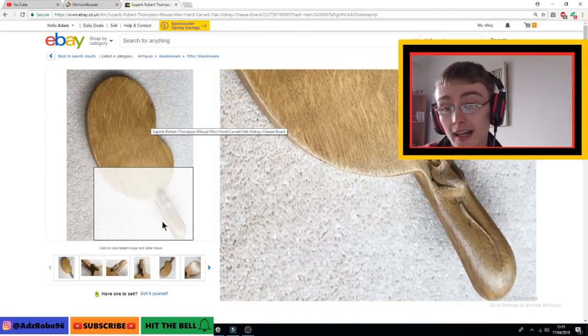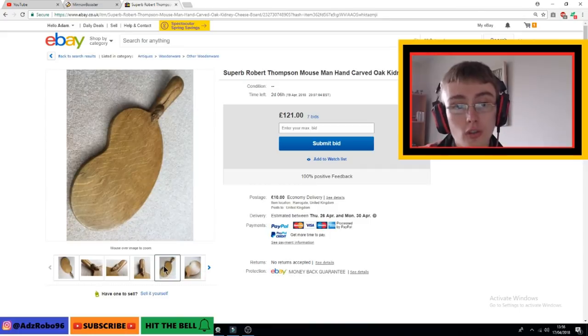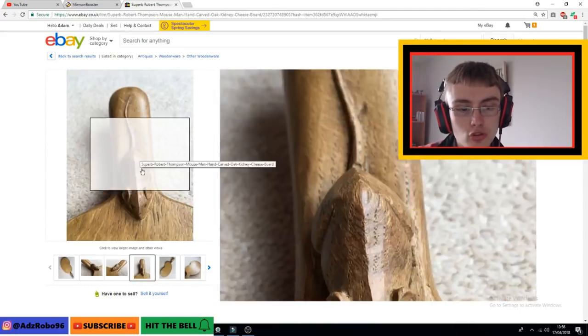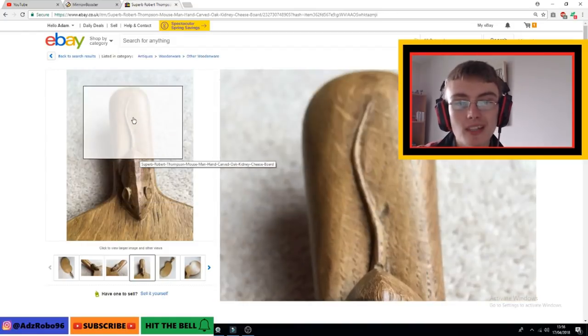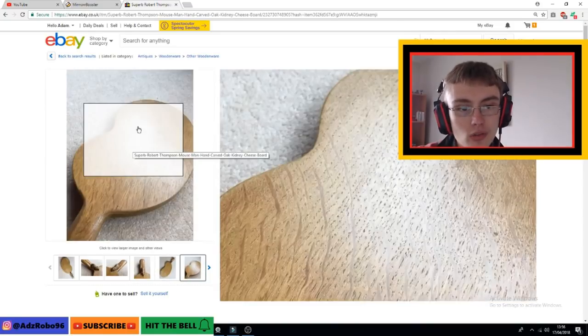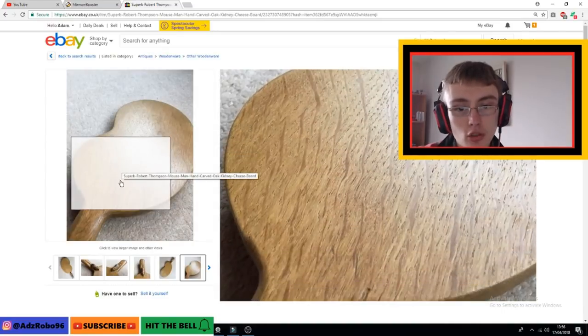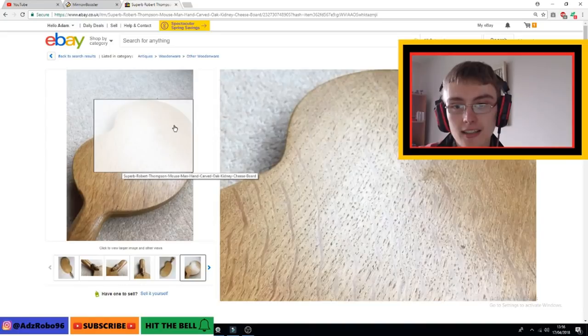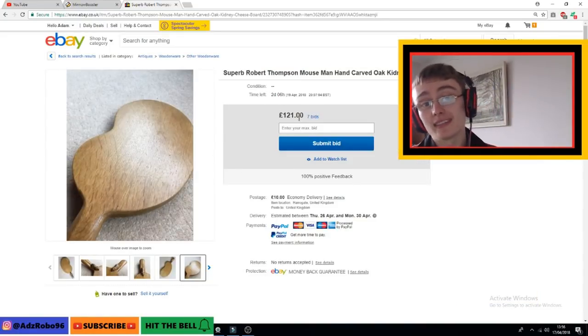But this looks really nice. It's got a carved mouse on the handle there. That's really quite cool. It does look like it's well made, but at the same time the mouse looks quite rustic, you know, in the carving, but sometimes that's what a lot of people go for, that kind of rustic look. But the actual platter there, or cheese board, looks really, really nice. I really like that, and it's obviously got this design, this kidney design. So yeah, this is worth looking at.